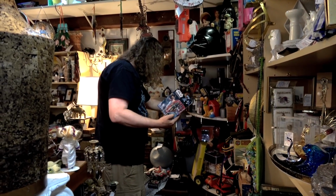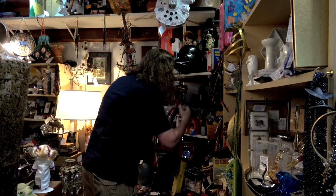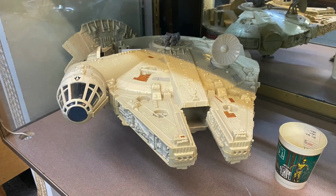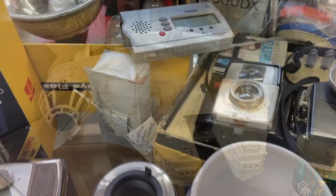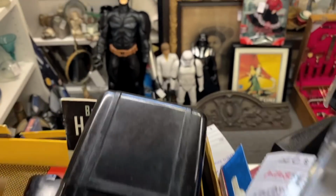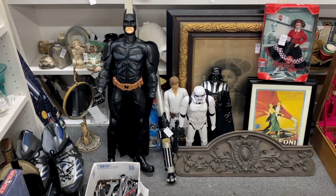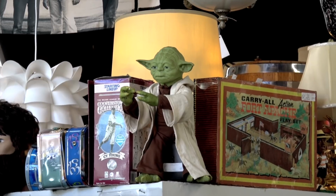Now, one area I am definitely a sucker for is collecting vintage Star Wars stuff. I used to have a pretty impressive Star Wars collection when I was a kid. I'm talking the vintage Kenner figures back in the day. Sadly, I got rid of them when I was in college like a frickin' idiot, and so I am looking for some of that stuff. And you see a bunch of Star Wars stuff just scattered throughout this place.